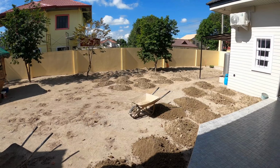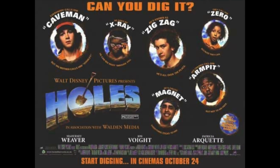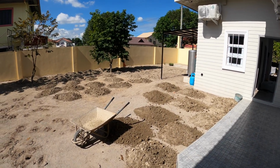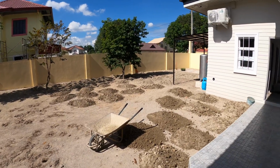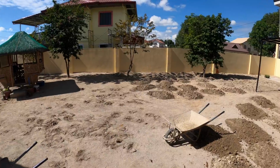Kind of reminds me of that old Disney movie from years and years back called Holes. And they were digging up the whole desert floor trying to look for a buried treasure. I think it had Sigourney Weaver and Shia LaBeouf, that guy. Anyway, that's what it reminds me of.